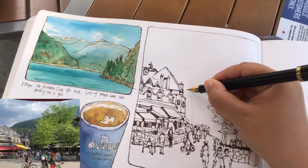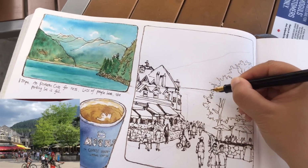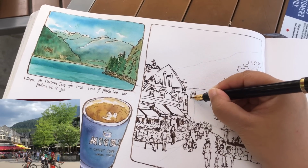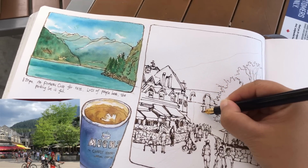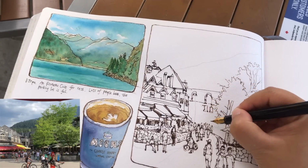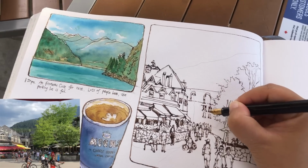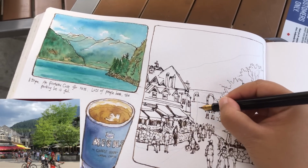And now I'm ready to draw the building in between. And this one is very much not foreshortened at all because the street is bending towards the left. Drawing these little windows and then accentuating them with a bit of shading.